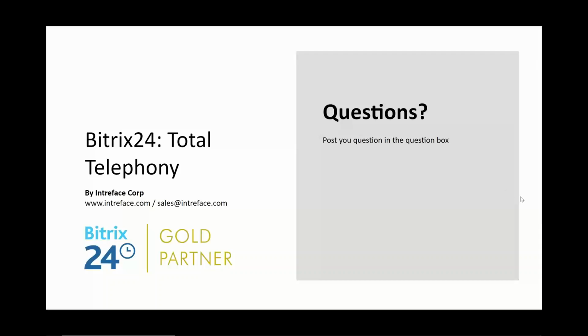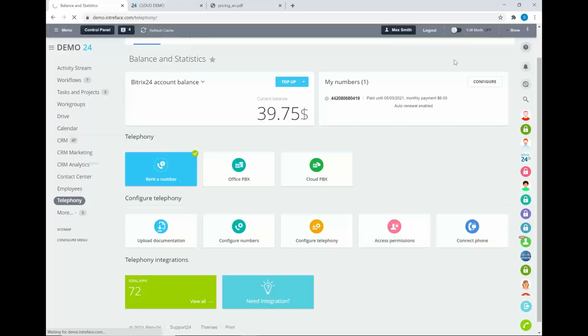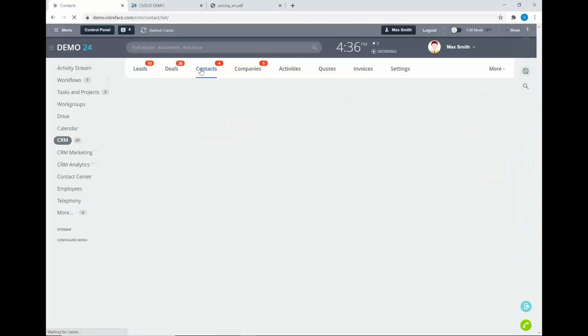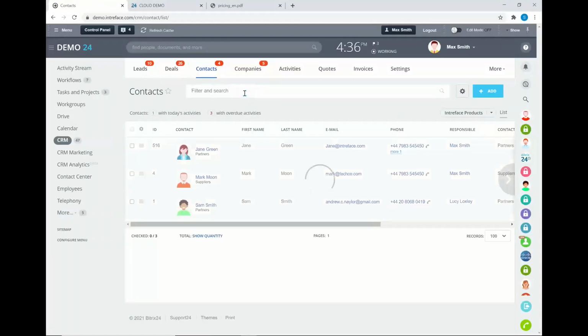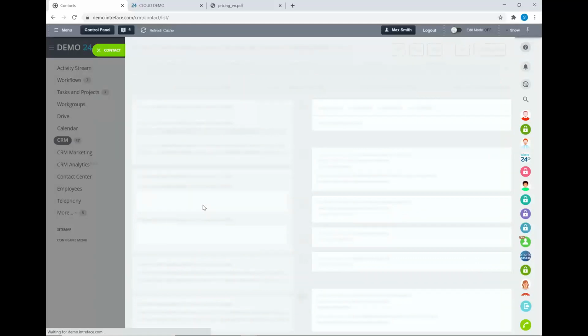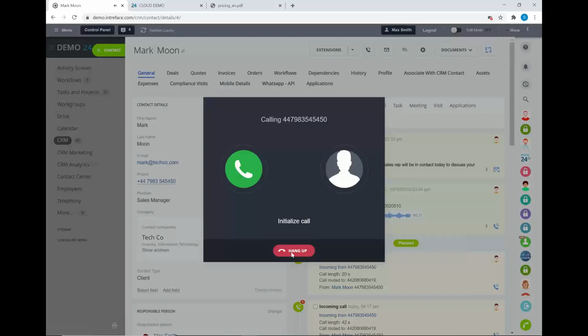Okay, let's just go back through any other questions here. Okay, so can I make a call with any contact in the CRM? So you can make a call, just like we saw with Mark Moon, where we made that call in the system. What you need to make sure is that you do have a number for that contact. Otherwise, Bitrix can't look up that person in the system to recognize what number they're using. So yes, if we go back, for example, into Mark Moon or any contact that you have in the system, you just need to make sure you have a phone number in the phone field here, and you can then make those calls directly from the page.